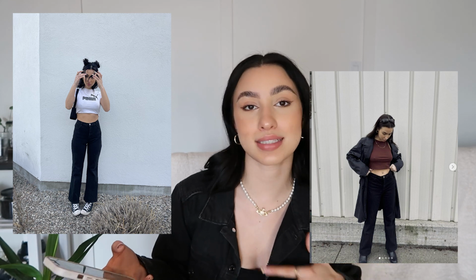Another pose I tend to go for is adjusting. Whether that be adjusting your hair, adjusting your pants, your jacket, whatever it might be, these just make for really nice candid photos, which is always a go-to of mine. So that was just a few of the poses that I usually go for.